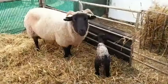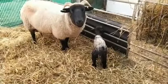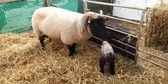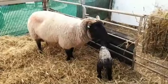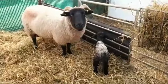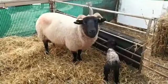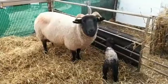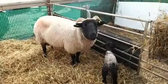Now you might be thinking, well, she looks quite black and the lamb is sort of white. She'll be sort of a white mottled colour as well, but her fleece is covering that. Which is why you see it on the sheep, because obviously the lamb's fleece hasn't come out yet. And she's very protective. You might have just seen she was sort of stamping there, and that's just a wee warning to say you need to back off a wee bit.